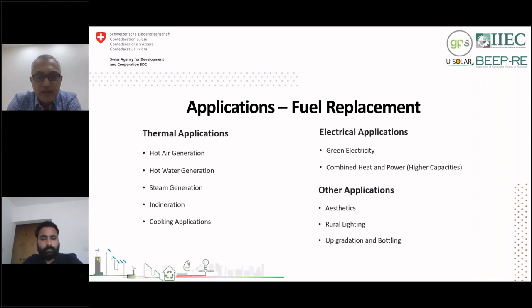So what are the applications that we are looking at? I'll just pass through a few, because the reality is that right now the easiest use of biogas has been directly to replace LPG in cooking. It's a very common application. It's a very easy application. But wherever it's not possible, or where people want to look at another kind of use cases, that's what we're looking at. So there are two different varieties primarily.